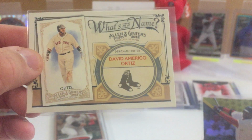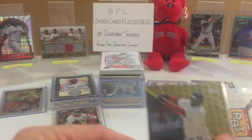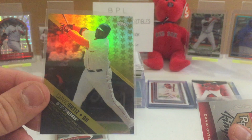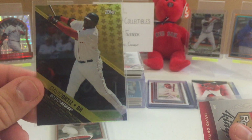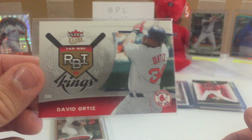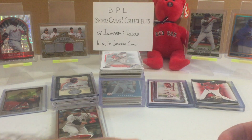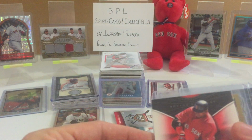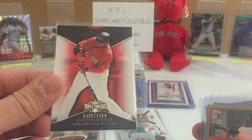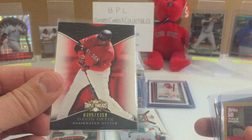What's in a Name? Allen and Ginter, 2012. We got Gold Stars from Topps, and Flair Ultra RBI Kings for some inserts. I'm going to touch on a few numbered cards, which I think were pretty cool. We're going to go with Triple Threads, which I think that set was basically numbered to begin with. 495 out of 1350.